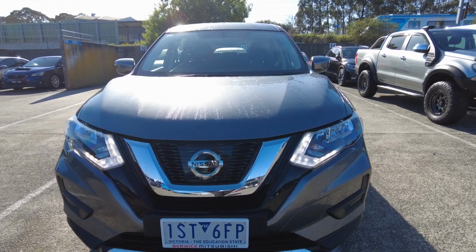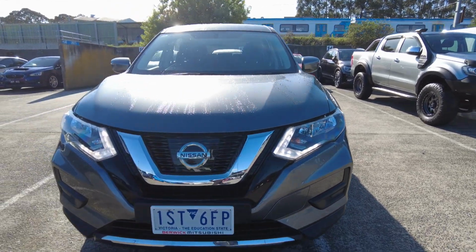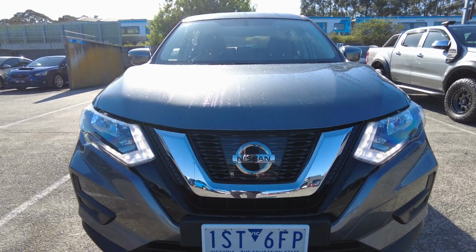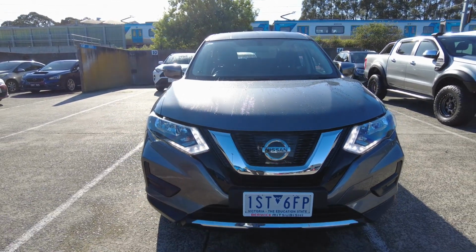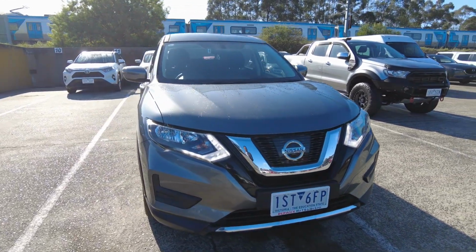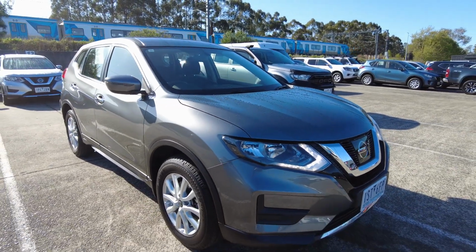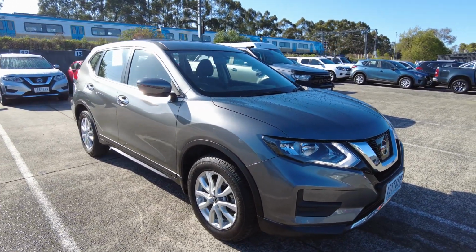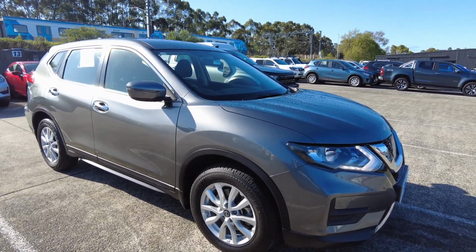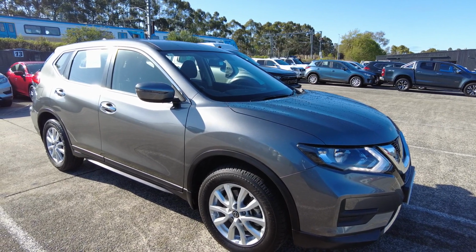So starting off with the front, guys, we've got these beautiful LED daytime running lights and you've got the iconic Nissan badging here at the center with the honeycomb grille and all those chrome finishes around the front of the car, which really makes it look nice. Judging by the front here, we don't have any scratches or blemishes on this one. Being a car that only has 14,000 Ks on the clock, it's in really good condition, almost brand new. The paint protection on this car is obviously really good as well.